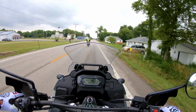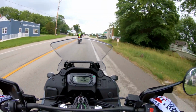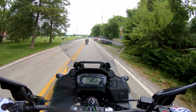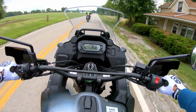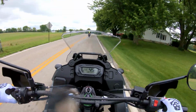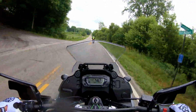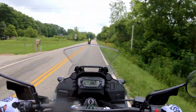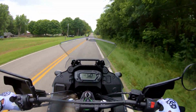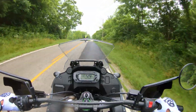All right, we're turning here. I think it's starting to rain a little bit. Kind of a bigger bike. So it definitely just feels a lot bigger, of course, than the ADV 150. I've been on it like 5 minutes, so this is my first time I've ever ridden a bike like this.